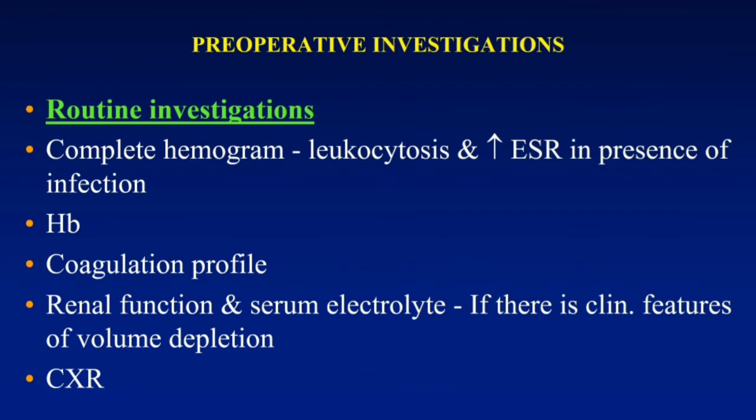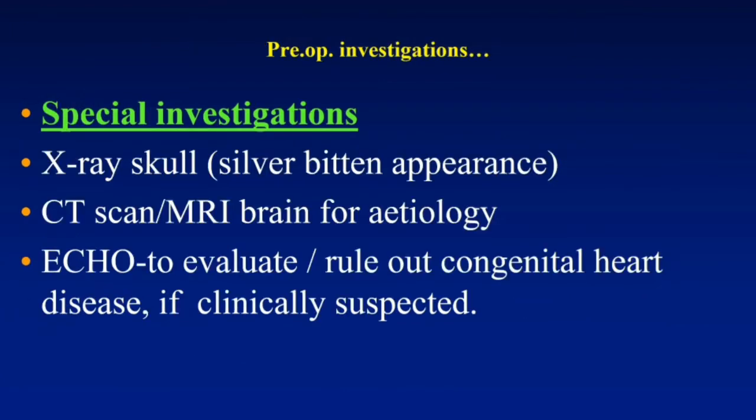The routine investigations include the complete hemogram, the hemoglobin, coagulation profile, renal function and electrolytes, and then the chest x-ray. We would like to order some special investigations such as x-ray skull or CT scan or MRI, and then echo to evaluate the congenital heart disease if clinically suspected.